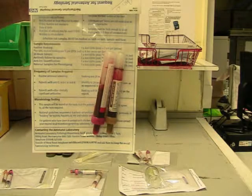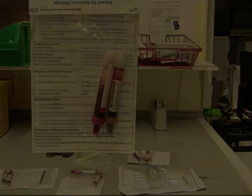These samples are antenatal serology tests, which get sent to Sheffield. Again, they're a larger test, a larger bottle. They're usually for blood grouping, and they will get sent away. Again, that's a GP sample.